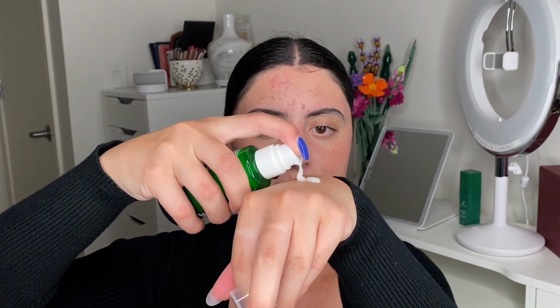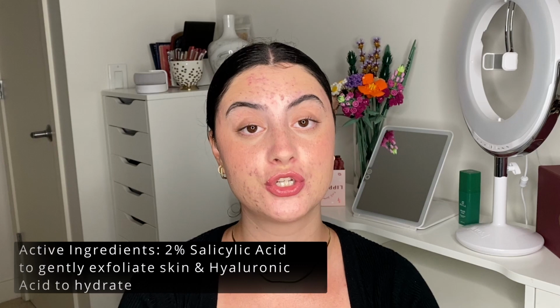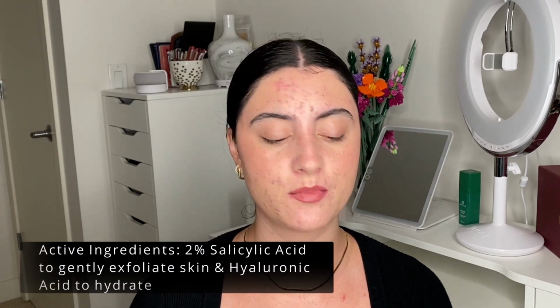Now this is a very interesting product. It has almost a serum-like consistency to it, but it is a lotion, so it will hydrate the skin and moisturize it, but as you can see, very light consistency there. Now this product right here features 2% salicylic acid, so a little bit more than the cleanser.